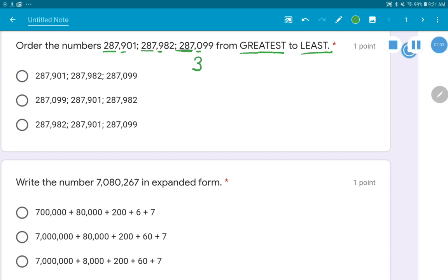All right, so we know that 287,099 is the least number. We still have to figure out which is the greatest. So both have 900s. That doesn't help us. What do we do next, Caden? We're going to the tens. So I have 0 tens and 8 tens. What does that tell us?